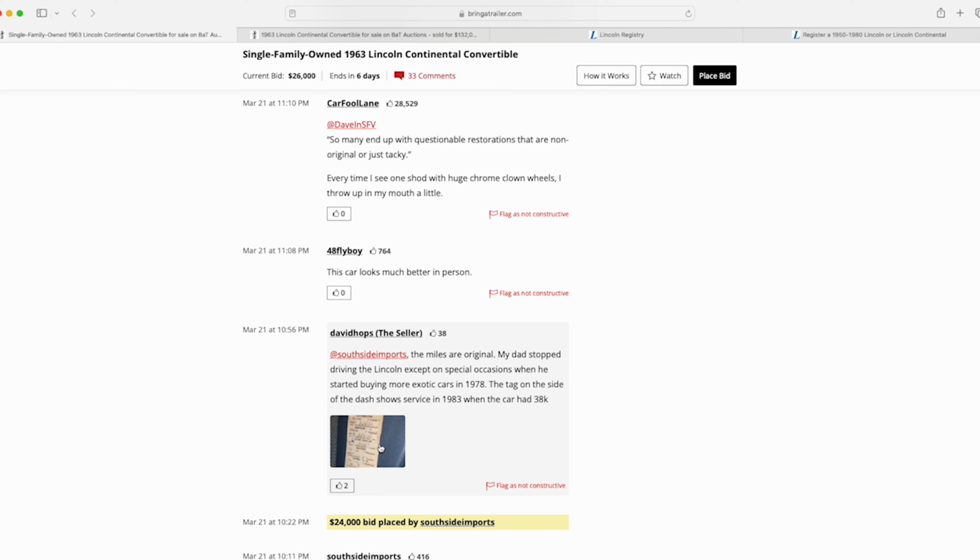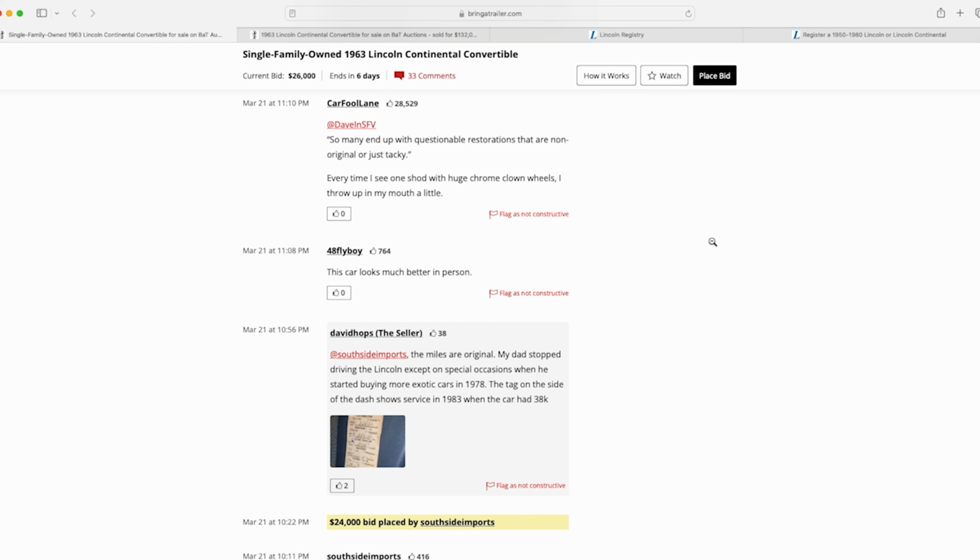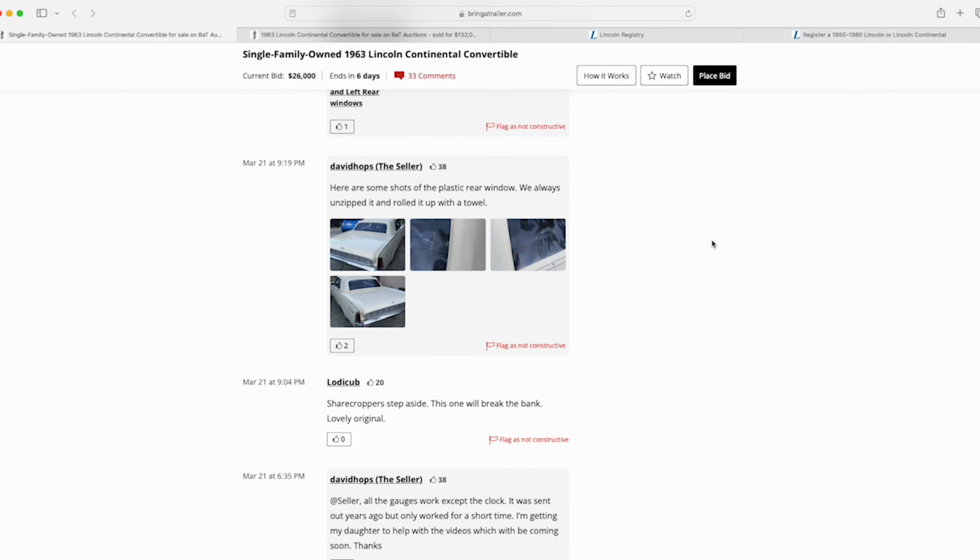the Lincoln except on special occasions when he started buying more exotic cars in '78. The tag on the side of the dash shows the service in '83 when the car had 38,000 miles. So this is also another thing I've used in the past with my '64, or excuse me, my '65, it had a few pieces of documentation when it was serviced over the course of time, like in '98, '99, and it showed the mileage. So like my car that's at 125,000-ish miles, I know for a fact it's not like 225,000 because there's a little bit of paperwork trail that shows it.